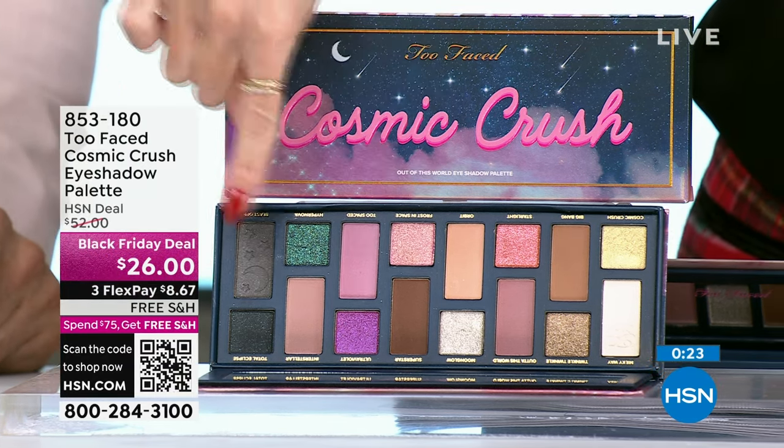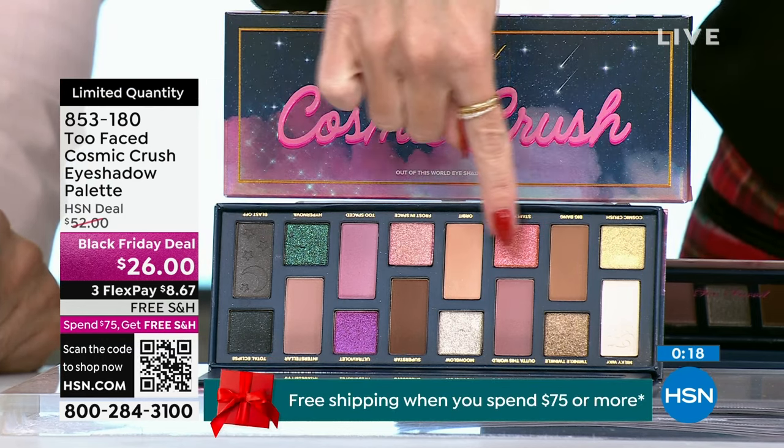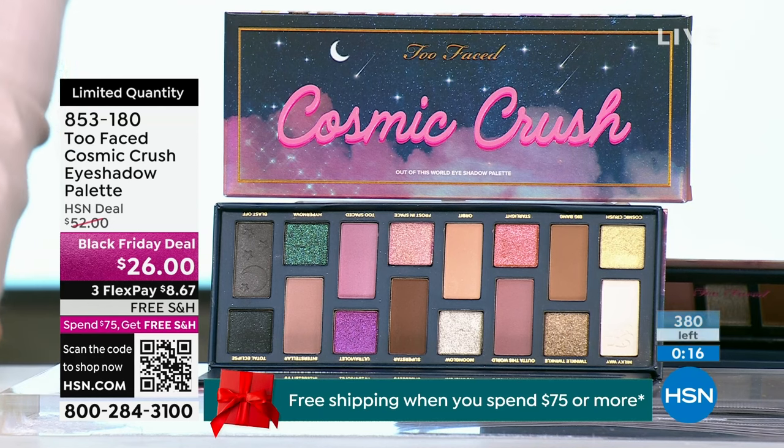You can break up the set if you want, as far as you could start over here in the palette and end up over here, or this could maybe be day to night. One palette does it all.